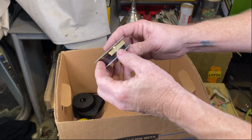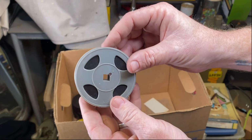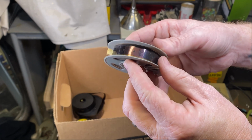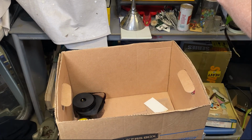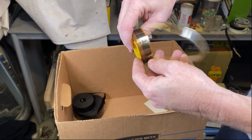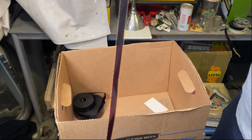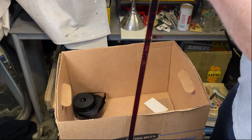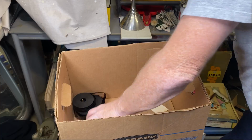Another one on a reel here. Oh, this one's marked. Oh, this is Peter Pan. Interesting. Oh boy, I wish we had a projector to play these. You can see it's starting to turn orange, which I don't think it comes that way. I think the age makes it start to turn orange. There's another roll not marked. Oh, there's some writing. I'm not going to unroll this. Oh, another one here. Pinocchio, so that goes along with the Peter Pan one.